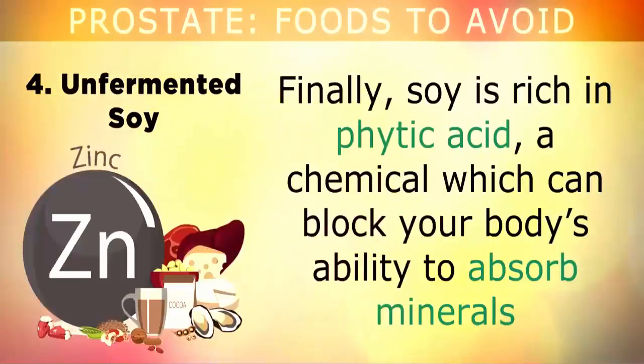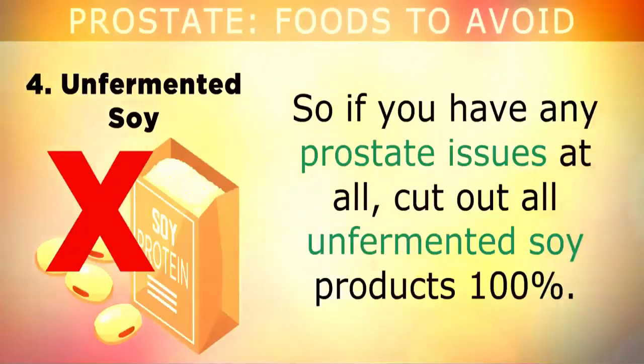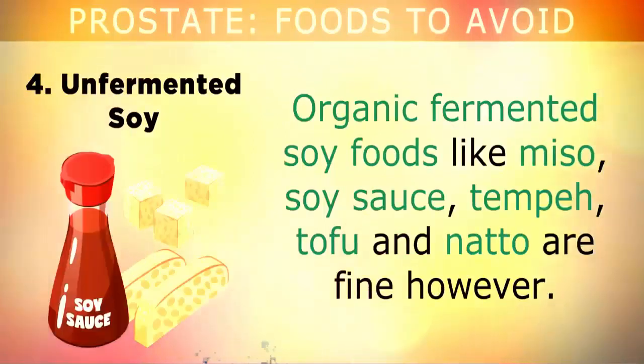So if you have any prostate issues at all, cut out all unfermented soy products 100%. Organic fermented soy foods like miso, soy sauce, tempeh, tofu, and natto are fine. However, the microbes used in the fermentation process help to remove the harmful effects of soy, making it much healthier for the body.